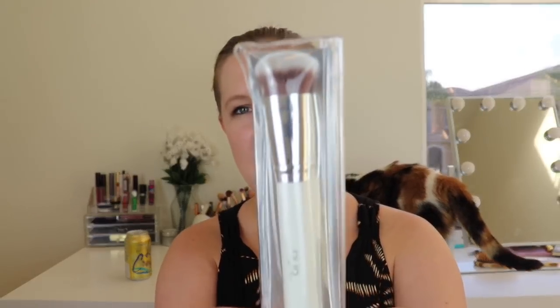So the first thing I'm going to is a brush. I love brushes so much. This is a contour blending brush, and it comes in a nice case. This is a little different than anything I have, I think. I seriously love brushes. I am awful about cleaning my brushes. When was the last time you guys cleaned your brushes? For me, I don't even know.